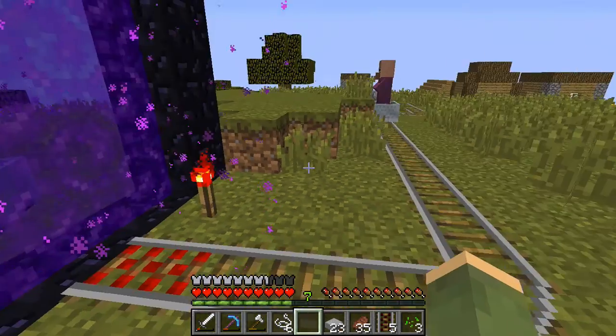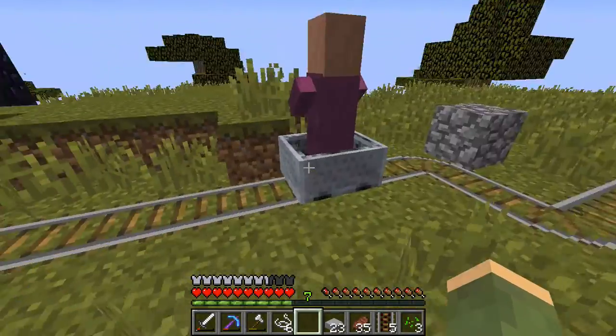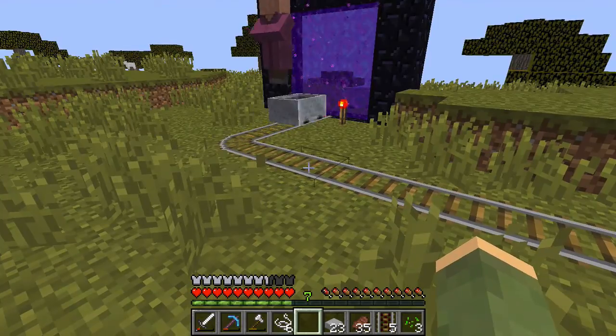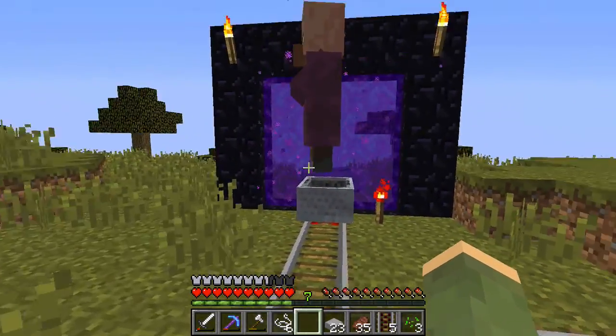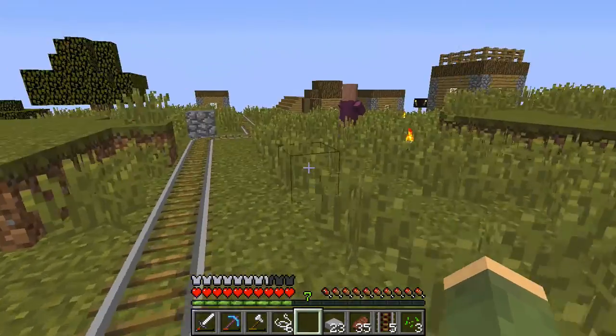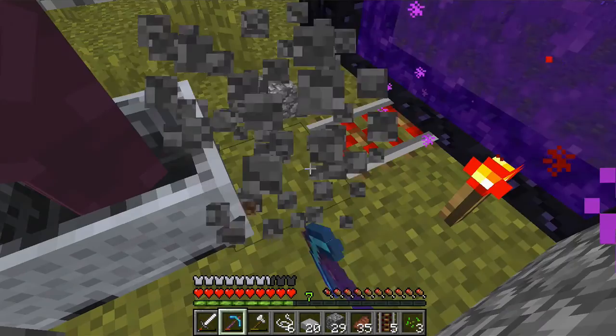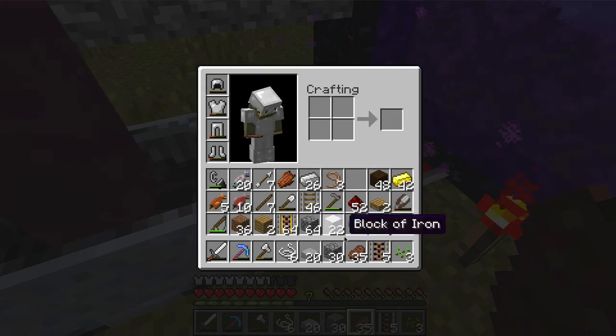Let's do it. Boom. Okay. Now go. Now go, sir! Go! Okay. That didn't work like I wanted it to. No, where are you going? Where are you going? Let's see you escape now, Mr. Smarty Pants. Okay. We're gonna do this yet.